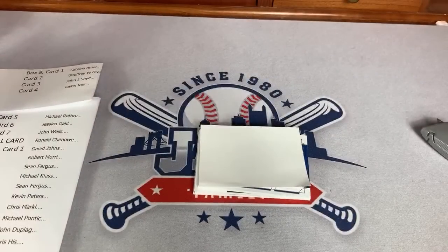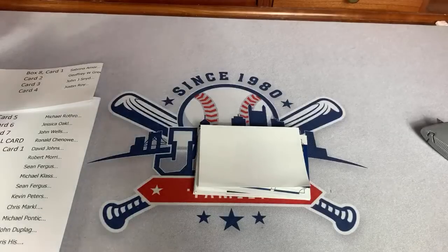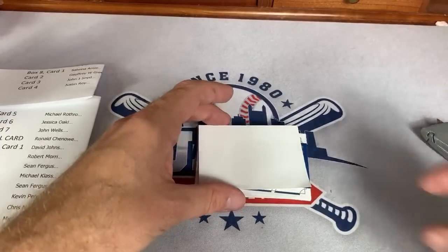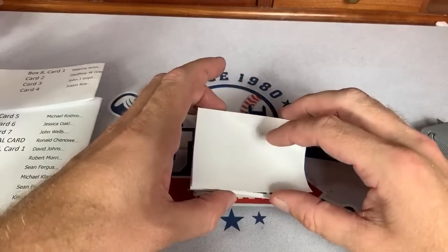And now it's time to check out that bonus card. Hopefully it's somebody decent. The bonus card could save it. So far, this box particularly has been kind of underwhelming. So maybe they're saving the best for last. Let's see. Glaber Torres says sports cards. Let's see the bonus card.